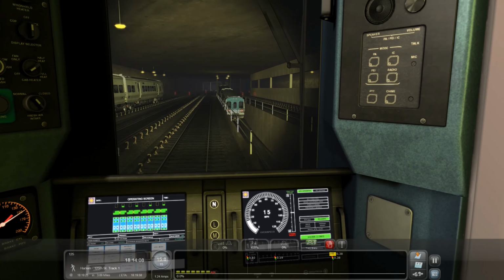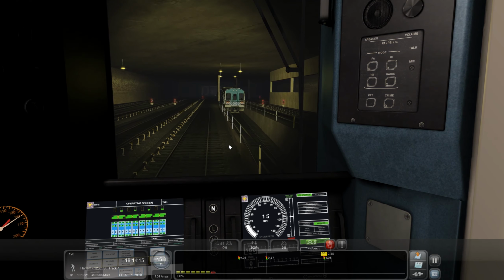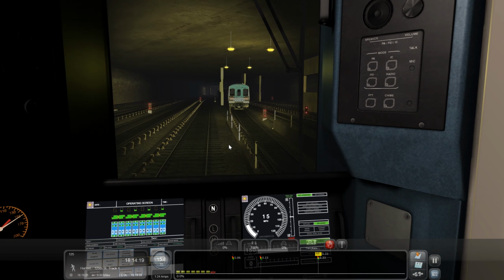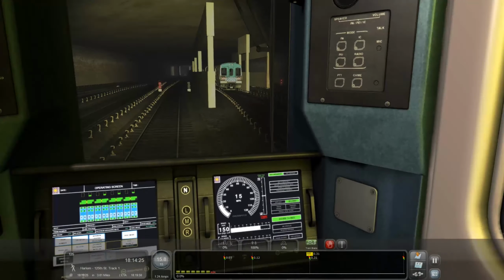Yeah, I don't know. I gotta say, I'm kind of impressed with this route. I was kind of messing around with it a little bit the day before I did this recording, which was on Friday night. But I kind of like this route. It's a very nice route, I gotta say. Nicely made. Nicely detailed. All that fun stuff.